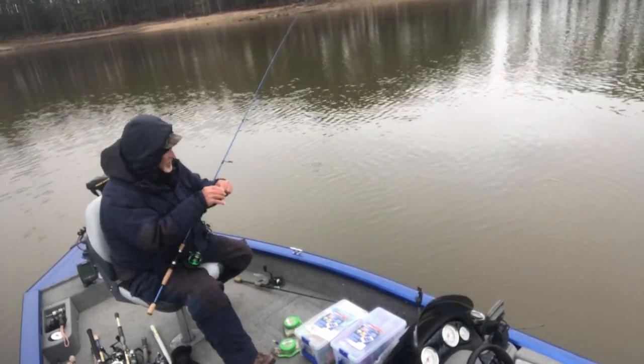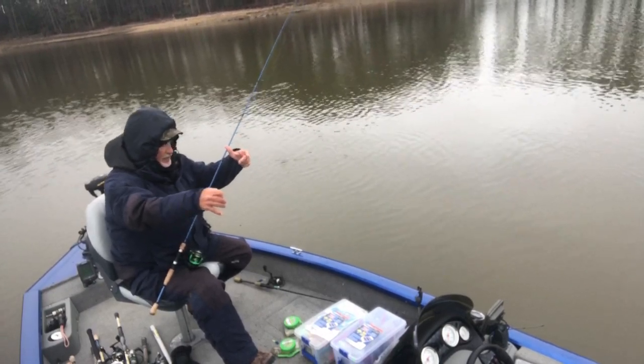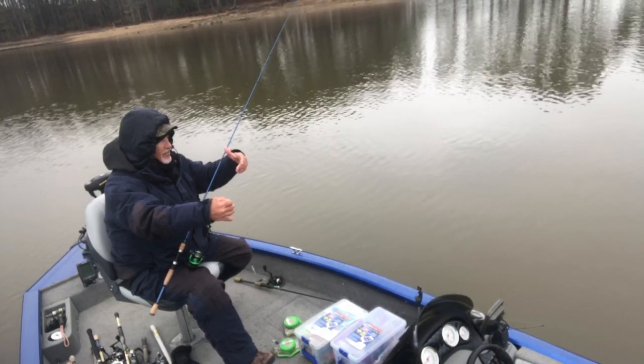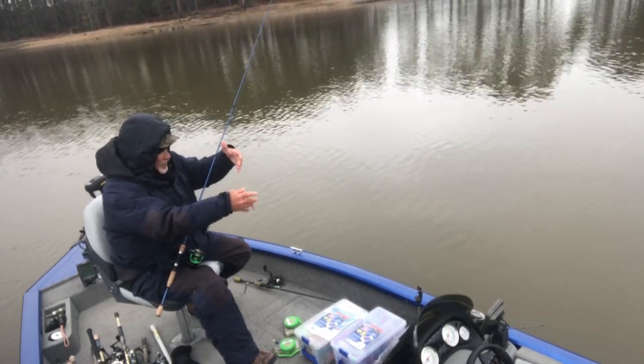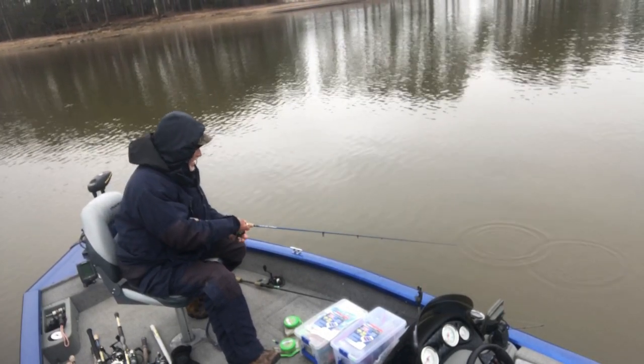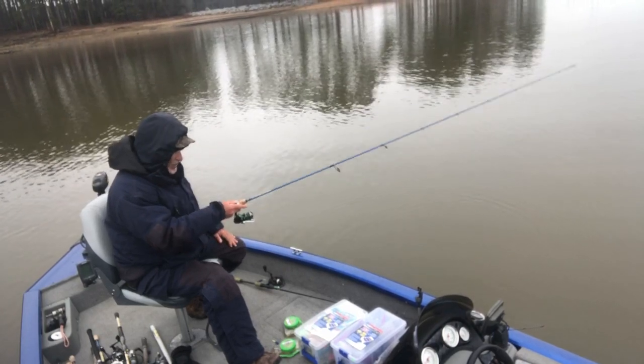Somebody asked me to show my rig. Well, all I got is a swivel and two lines coming off of it. Right up under the swivel on my shortest line, I got a little lead. And in between my two jigs on the longest line, I got a little lead with an 1/8 ounce jig heads. That's what I'm using.